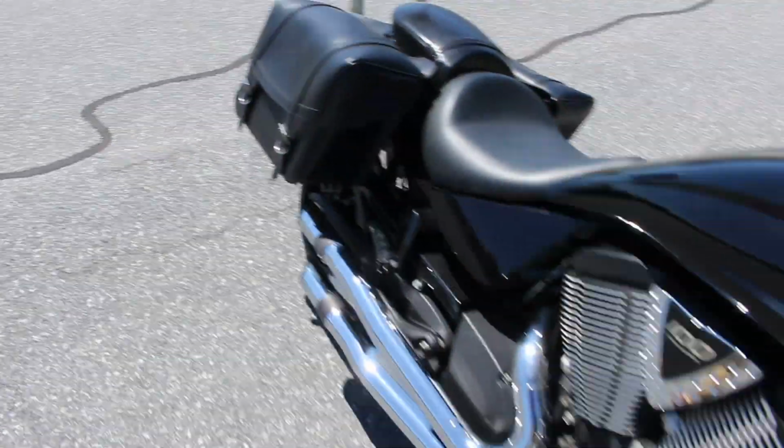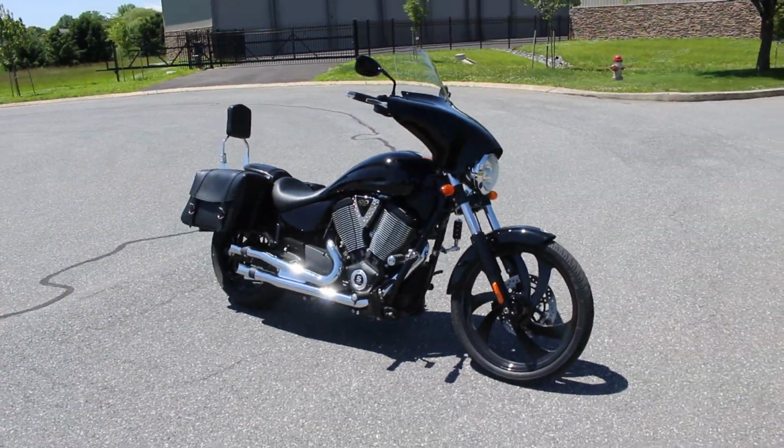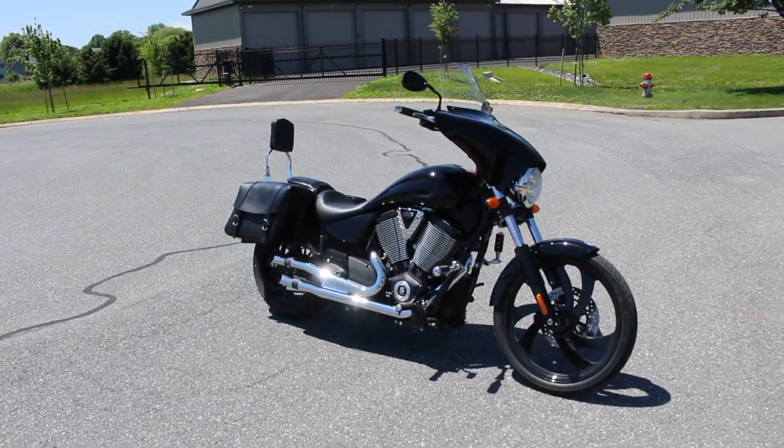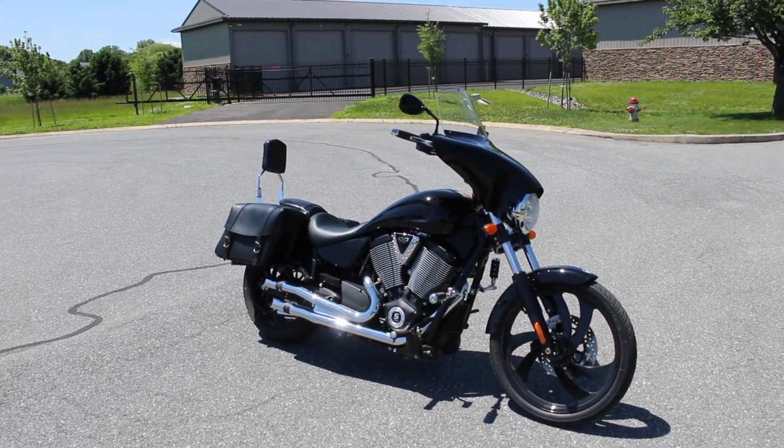Bike runs great, guys. Like I said, 2008 Victory Highball, or not Highball, Victory 8-ball. It's a great freaking bike, guys. It is not going to last long, so let me know if it's something you're interested in.